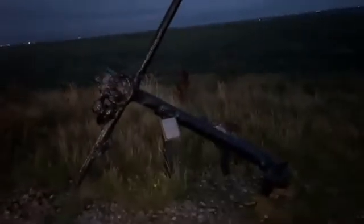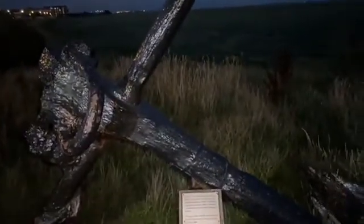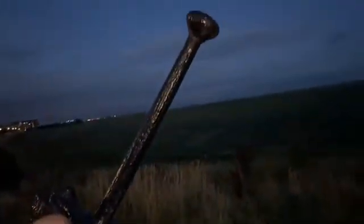Jared, what are you showing the anchors? This is interesting, something I didn't realise was here actually. I have to put the torch on for that. So we have these anchors here. I think this one was 1800s. Have a look. I think it's 1800s, which is absolutely awesome.